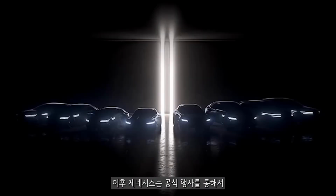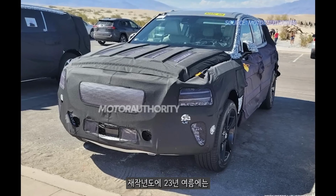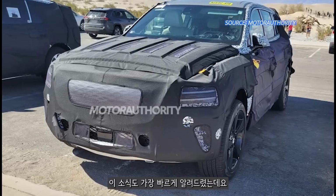After that, Genesis revealed the silhouette at an official event, and the vehicle on the far right in the photo is the Genesis flagship sport utility vehicle, the GV90, which I'll be telling you about today. In the summer of 2023, which was 2 years ago, a test mule based on the GV80 was spotted for the first time. I was also the first to bring you this news.